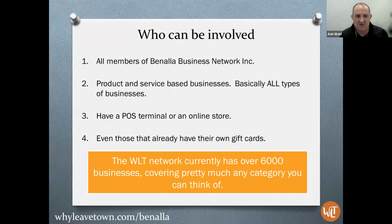The main thing you need to have is an actual point of sale terminal in your business. That's the first requirement. Or you need to have an online store as well. So the cards can actually be accepted, or the digital card can be accepted online as well. And so that's all you need to actually be a part of it. As long as you've got some way of actually taking those payments, then you can be a part of the program.